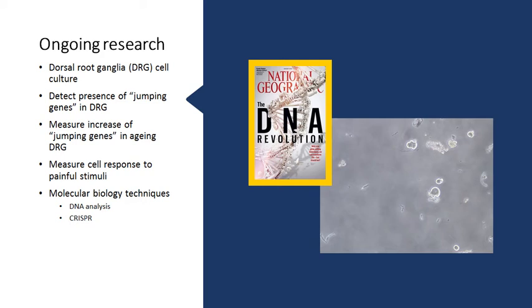To conduct the experiments, we will mainly use molecular biology techniques that focus on DNA analysis. You may have seen recently in the media a new technique called CRISPR, which enables precision editing of the DNA inside cells. Using this tool, we are going to remove a jumping gene that is predicted to affect the function of a key pain gene in the DRG and assess the impact on cellular response. The experiments we plan to conduct will enable us to answer our questions about the activity of jumping genes in the peripheral nervous system.